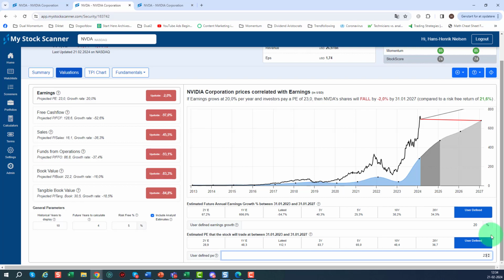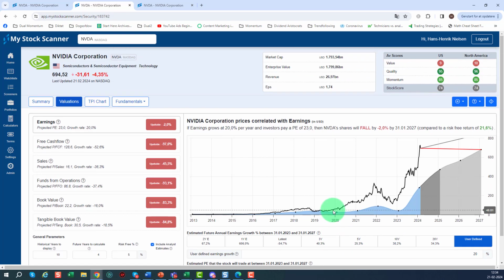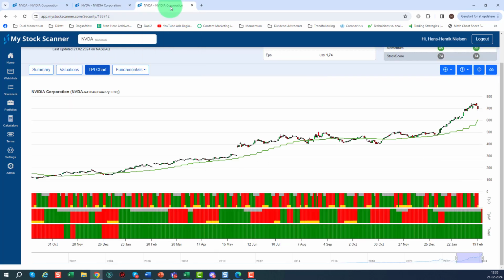So, our assessment is that if the growth can meet analysts' expectations, then there will be a good opportunity for further upside in Nvidia's stock. But is it time to buy now? Personally, we never buy right into the earnings report, so we're not buying right now. But let's look at the TPI graph and see what the statistics say.